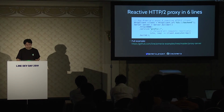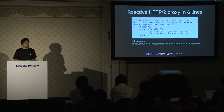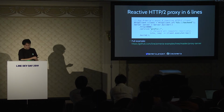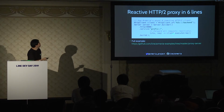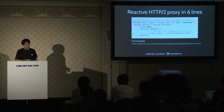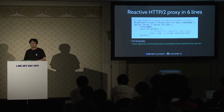Because everything but the client and server is asynchronous and reactive in Armeria, it's extremely easy to write a reactive proxy server or API gateway. Here, we simply forwarded the received request to the backend by calling client.execute. It's possible because the Armeria client and Armeria server are all reactive and they are all HTTP/2. So all back pressure and memory buffer usage is automatically controlled in just 6 lines. In reality, you'll have to add or remove some headers, so please take a look at the complete example later in the link.